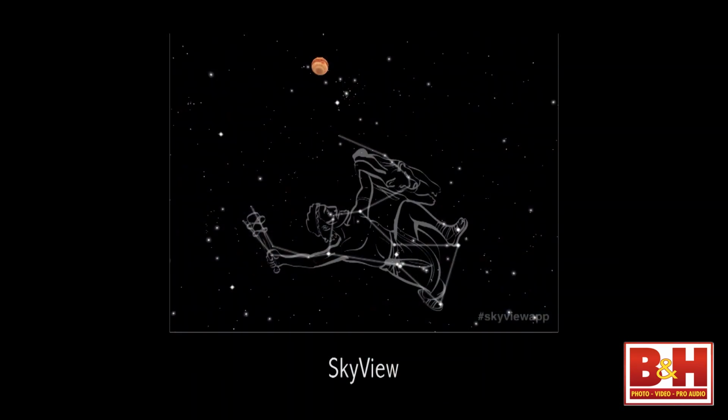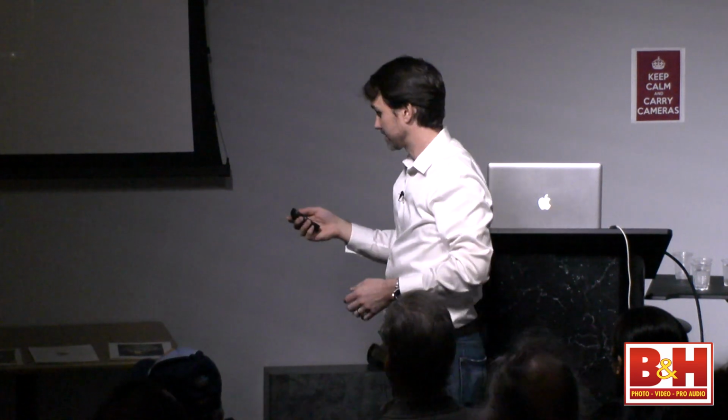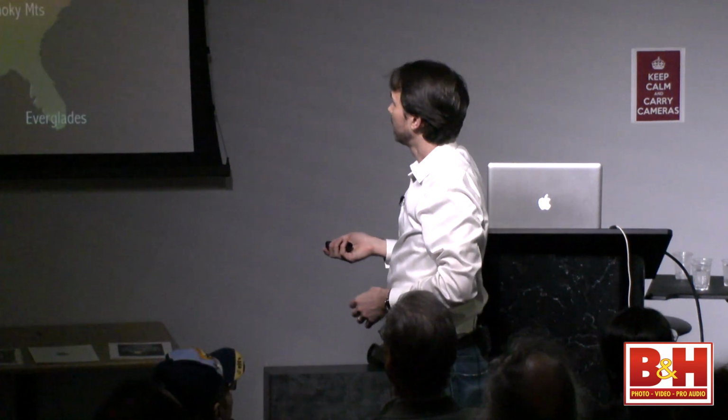Another one I really like is the Skyview app. And again, there's a few like this. But if I want to keyword my photos, I can just look at this. I just point my iPad up to what I'm shooting, and it'll tell me that Orion is right here. I got Jupiter up here. If the moon's here, it'll actually show me the arc that it's traveling along, so I can predict, oh, if I wait 20 minutes, the moon's going to be here instead. So that's a really fun app.